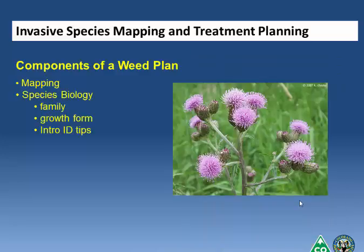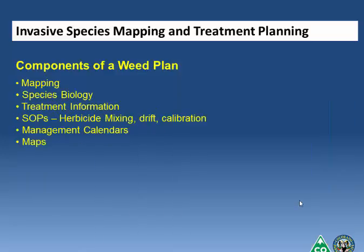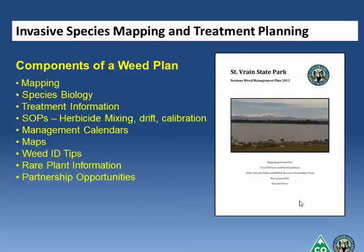These are the different components that are within the weed plan. Every state park has an outline for how to treat the weeds, how to prioritize the weed treatments to be most effective both biologically and also to use the limited financial resources in a way that can actually eliminate weeds on the landscape and improve the habitat condition.